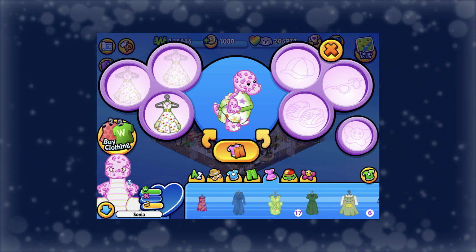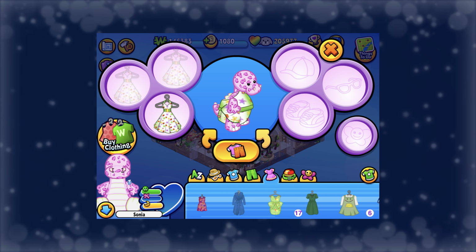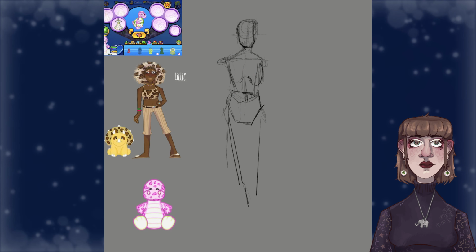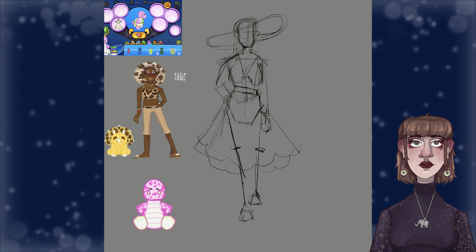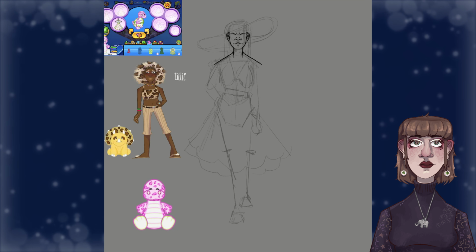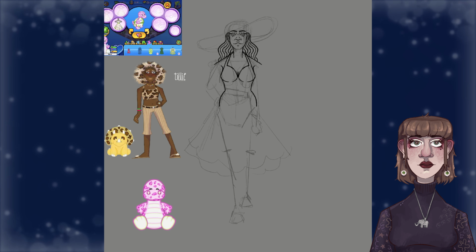Because of the pattern on Sonia's plush, I was really reminded of the first Webkinz as human dinosaur character. Not the first one I did, Tilly, but the first dinosaur I drew as a human. She had a similar kind of pattern on the crown of the Triceratops. And so I think that this is Tilly's older sister, Sonia.